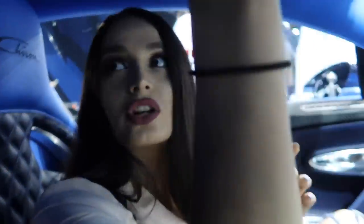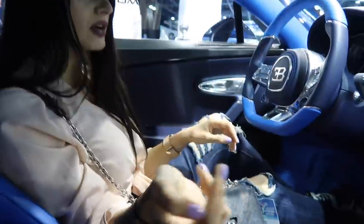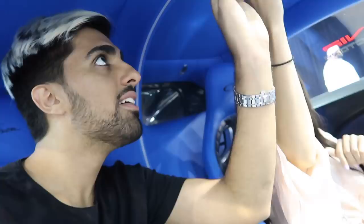Look at the structure. It's got like this round shape that goes across in the middle. A lot of you might not actually know this, but this right here, this is a light.